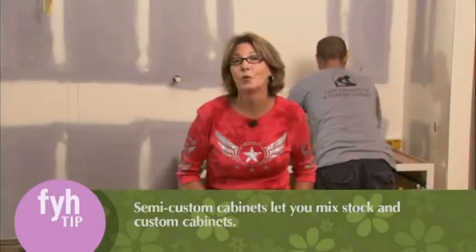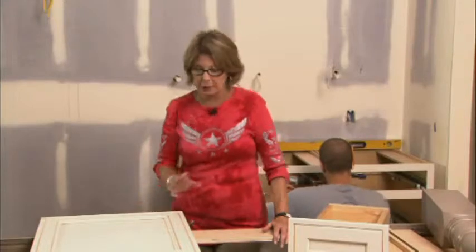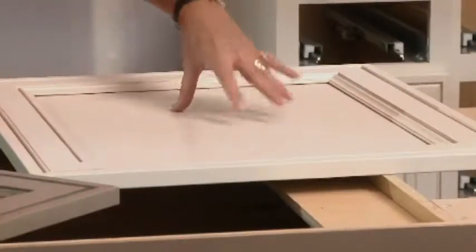We decided to go with the middle. We're working with stock cabinets, and then we're going to add a personal touch of some custom cabinetry as well. The next thing you're going to need to decide is your door style. Now, this is what we're using here in the kitchen, and this is what we call a recessed door panel.